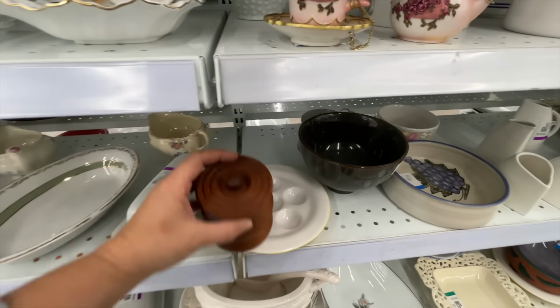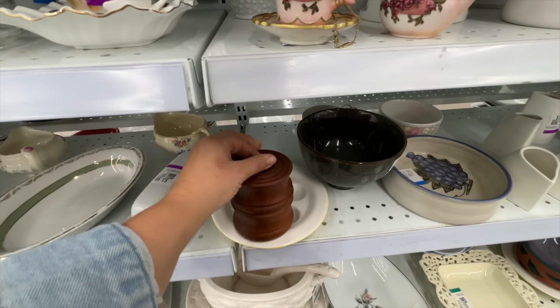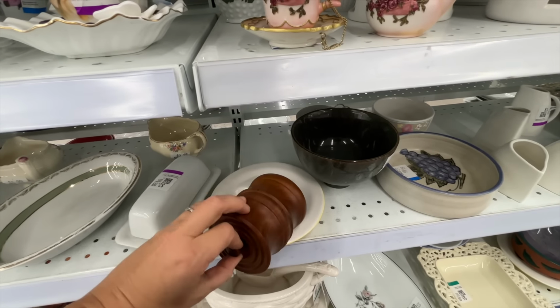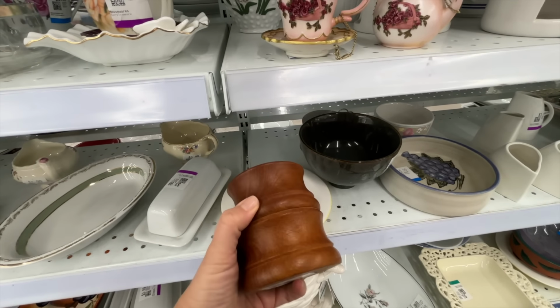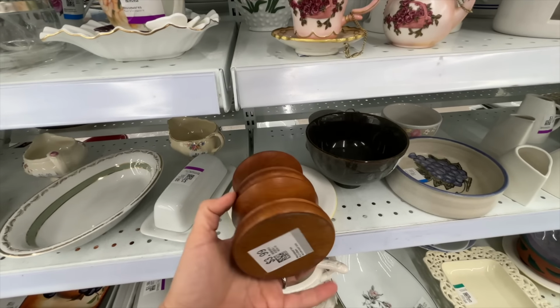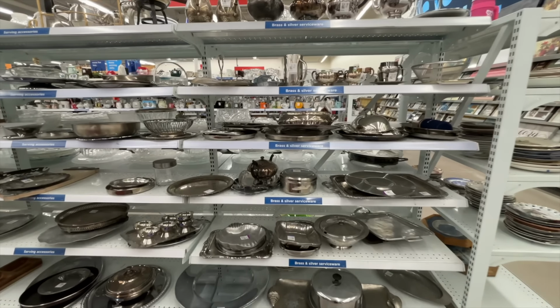I'm curious if any of you know what this is. I tried to open it. I tried to turn it around. I'm attracted to anything that's warm wood. So if you know what this is, let me know.